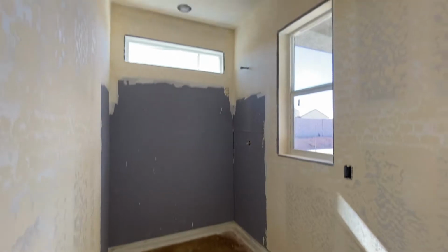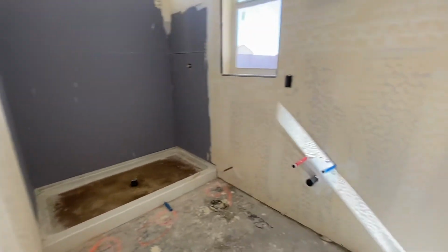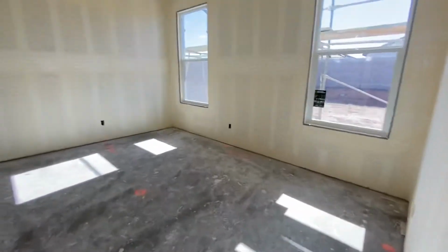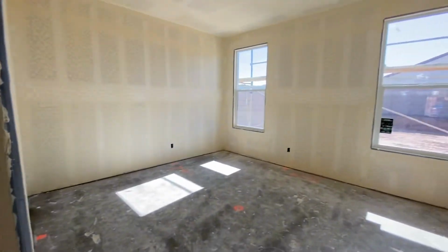Master bathroom. It's probably a 5-foot step-in shower, dual vanity. In the bedroom. It's cute.